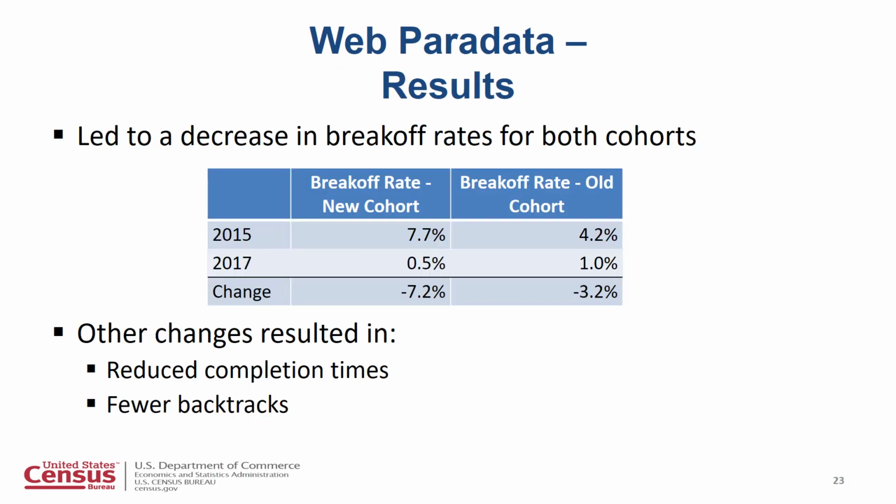We found that just by optimizing for mobile devices and eliminating the transition screens, we were able to drastically reduce breakoffs in both cohorts. So between 2015 and 2017, we saw a reduction of over 7% for the new cohort and 3% for the old cohort. In addition, we were also able to reduce completion times and have fewer backtracks in the instrument, just due to other changes we made from the paradata analysis.